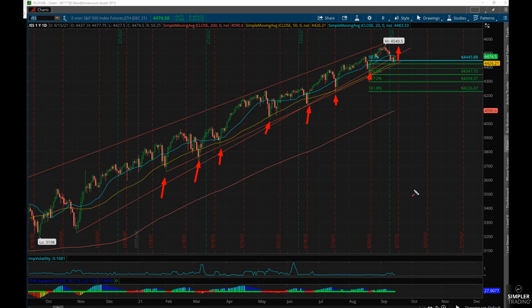But we do have option expiration on Friday. We've got monthly expiration tomorrow. The AMs on SPX at least expire tomorrow, and then the weeklies, the PMs, expire on Friday. So if you're trading that, be aware of which one you've got and which one you're trading, because the monthlies are 1 day shorter, so be aware of that.